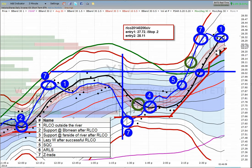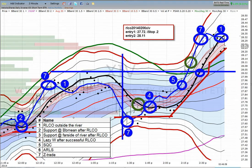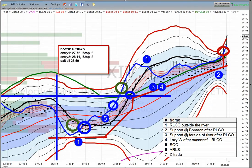Now it doesn't fail much. It finds support here inside the dragon. The dragon doing a good job. It's outside the river, providing support. The RLCO occurs here. I stay with this trade because it's the first day in what could be a swing trade reversal of this recent sell-off.